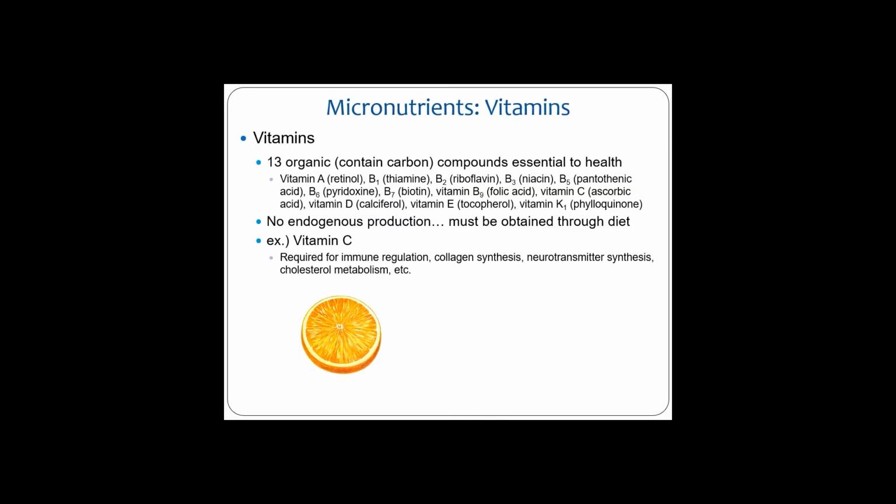Okay, switching gears to micronutrients. Again, these don't provide energy for the body, so there's no calories here, but they're just as important. So you see the vitamins listed here, 13 of them. We don't produce these endogenously and they have to be obtained through the diet.